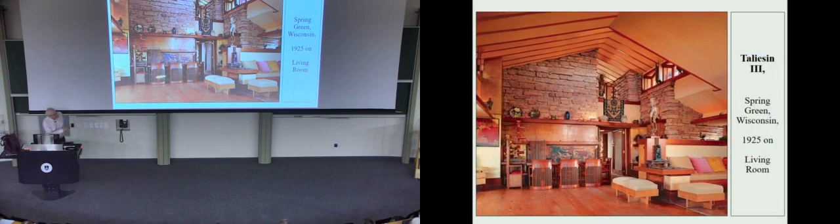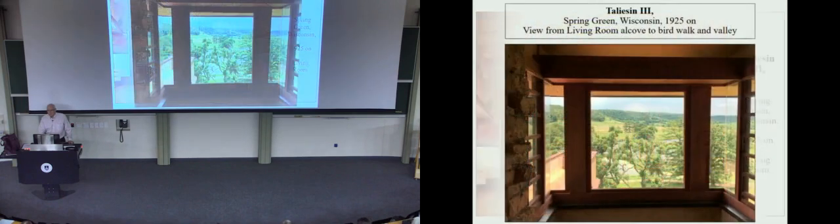The dining table, always fixed, with the spindle-back chairs, always fairly insignificant dining tables, subsidiary to the living area. And then from the living room, you look out through this window there. This just sort of gives you an idea of the landscape beyond, the lake and the rolling hills, the trees.